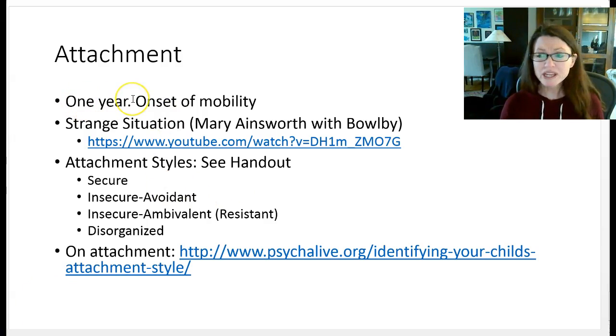So attachment, really with the onset of mobility, we move from the idea of attunement to attachment, because baby doesn't sit around so you can face-to-face gaze at him anymore. I've tried to get my son to do it, he won't. So Mary Ainsworth, as I've talked about with John Bowlby, was sort of the mother of this type of attachment. And she came up with 4 different styles: secure, insecure avoidant, insecure ambivalent or resistant, and disorganized.